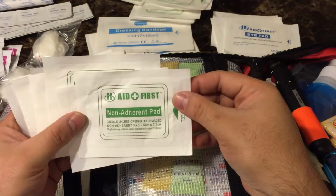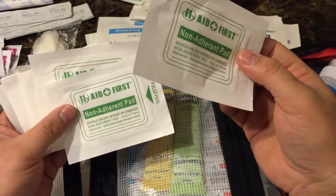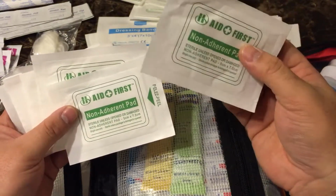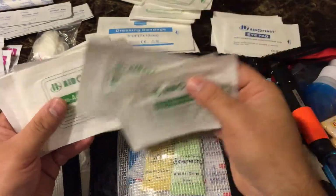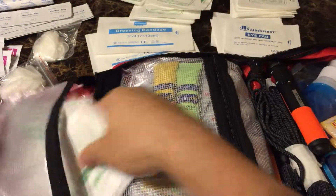Non-adherent pads. So these right here are pretty good for maybe a little bit more of a bigger cut. You can patch it up real quick. You'll use this maybe with some bandages. There you go. You got a bunch of these. Expecting me to get hurt a lot, right? Let me put that one over there.